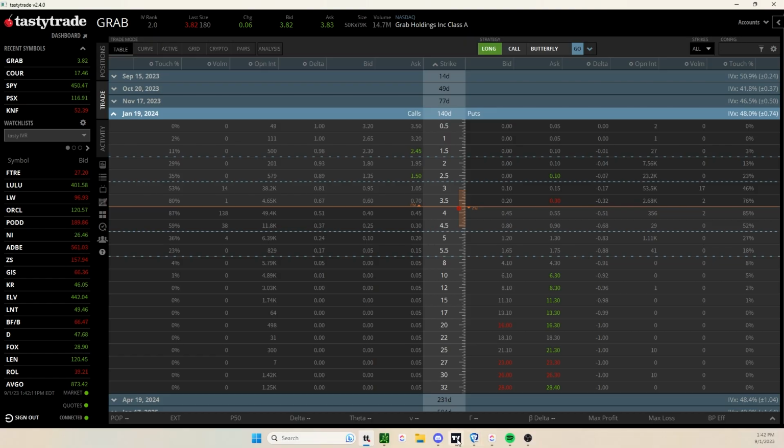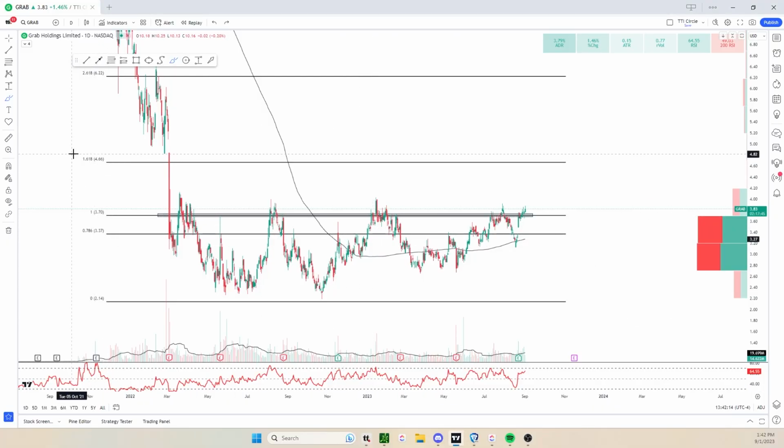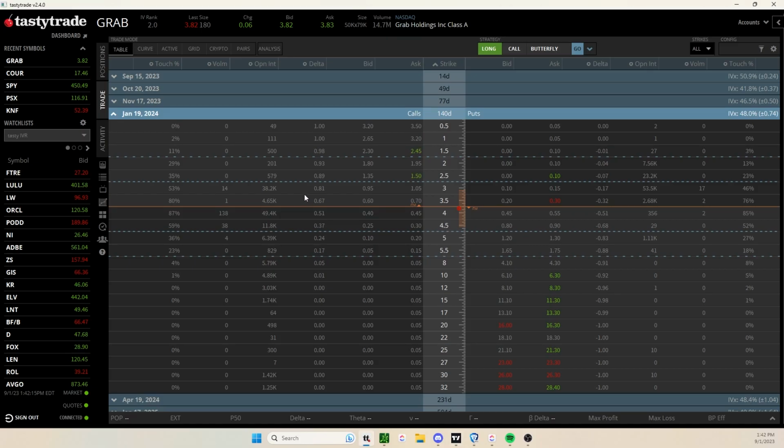We like that $450 call. If we go back and look, that is our price target, that 450 area. That lines up well with the $450 call. Go ahead and note the 48% IV with a 2% IV rank, meaning we can get away with just buying straight calls. You don't have to worry about IV crush.